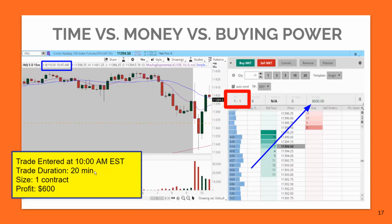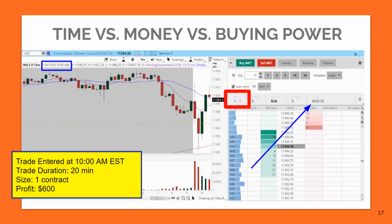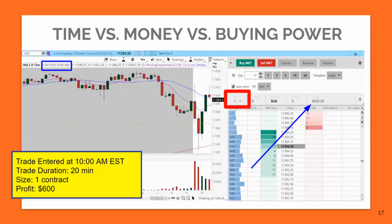So again, the trade duration is 20 minutes and the buying power is pretty much similar. So I'm going to ask you right now, would you rather trade futures and make $600 using the same buying power, or would you rather make $73? This is almost 10%, not really, I would say 9%, but this is an amazing gain right here. You can see $73 trading the Qs or $600 trading futures NASDAQ.